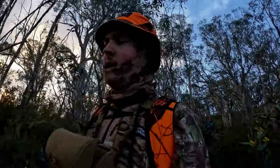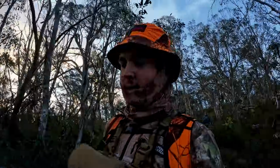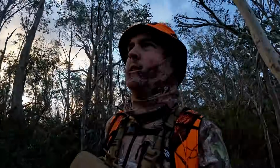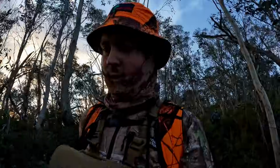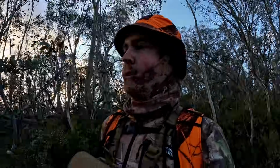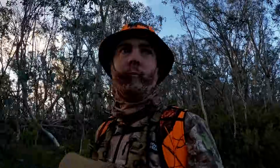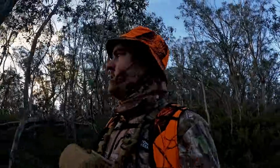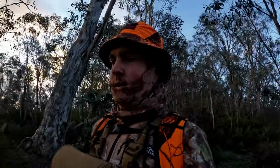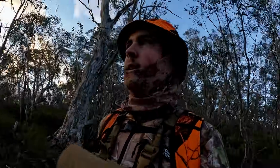That's a spot to keep in mind for the next 10 days. And yeah, it's just going to be about finding the level the deer are at the moment, and working on that and trying to get away from people as well. So yeah, head back to camp and have a feed and a drink and head to bed.